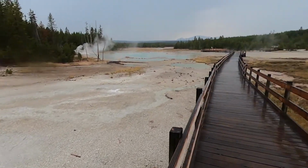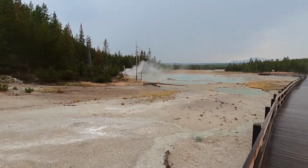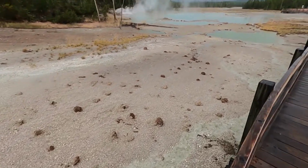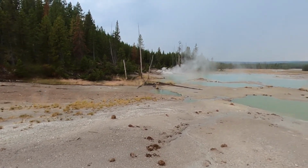Of all the major geyser basins in Yellowstone, Norris demonstrates the longest history of thermal activity, predating the Pinedale glaciation 12,000 to 115,000 years ago.